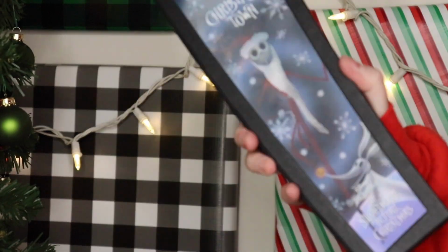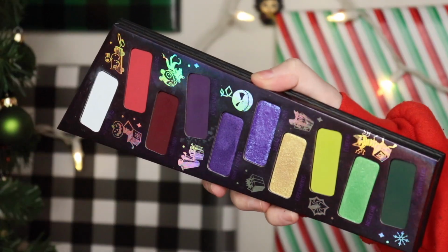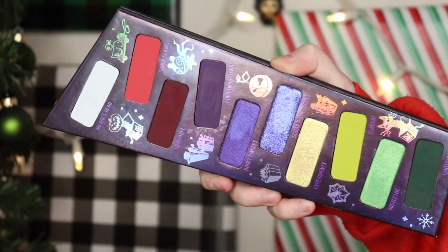This is the Christmas Town palette. I'm not including Halloween Town because that definitely leans more towards a Halloween vibe, but the Christmas Town one, the packaging, A++ for packaging. I love the color story in here. I've been using the top shades in here the most. They are just absolutely gorgeous. Everything in here is gorgeous.